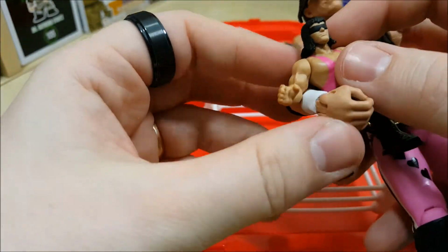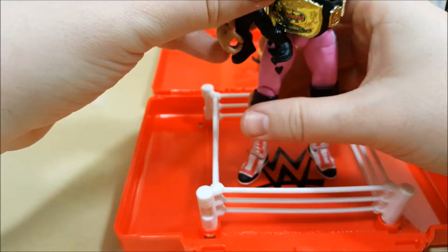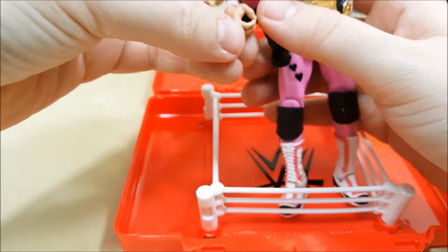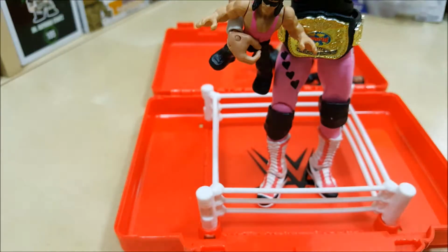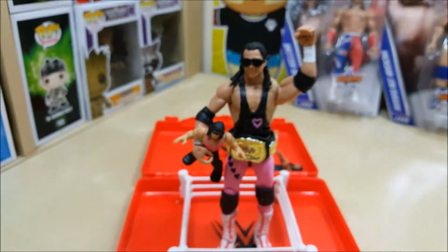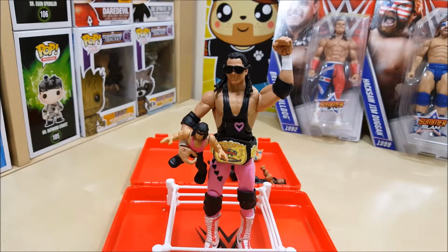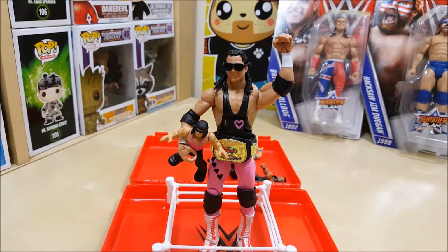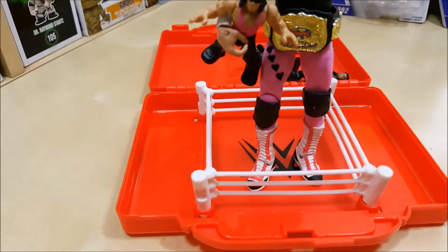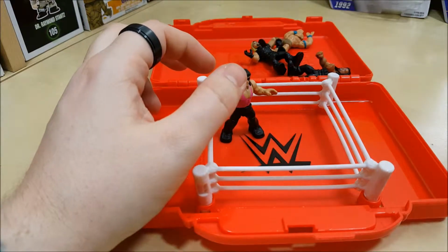You could carry him around. You could carry him to the ring. What do you think of this ring, Bret? Do you think you could fight in this ring? You're so tall that you're not even anywhere near in shot. Let's have a look. That's just a good look, isn't it, for you, Bret? Carrying that little Bret out to the ring. I actually really like that. I might display it like that. No, that's cool. I cannot believe I got the Bret. I'm so happy.